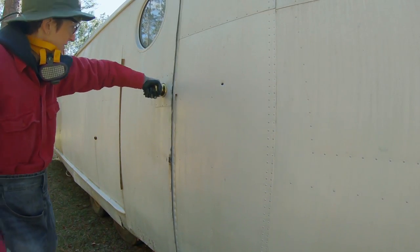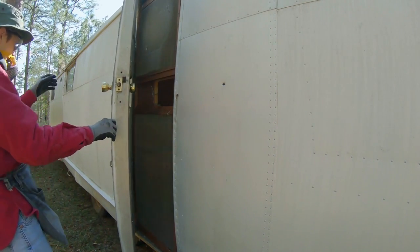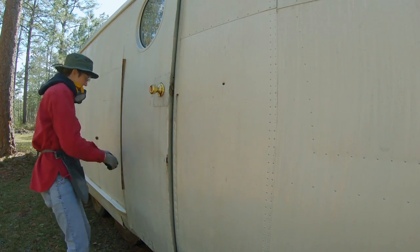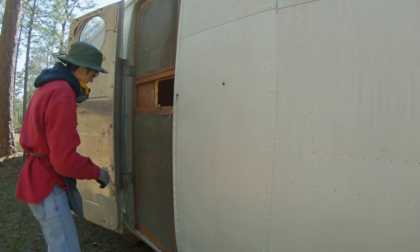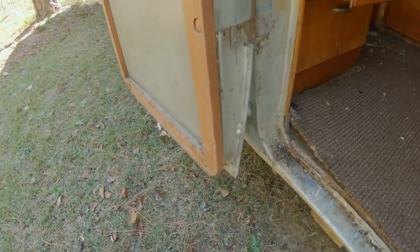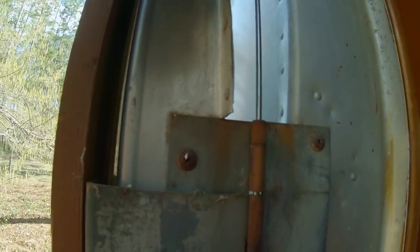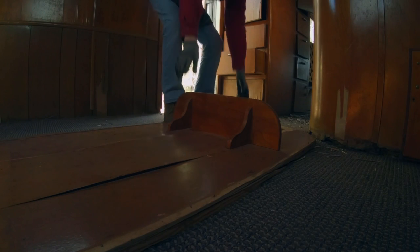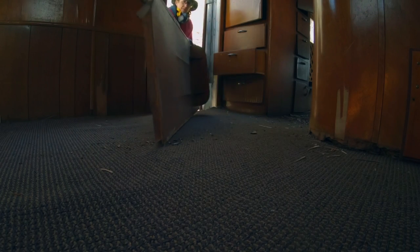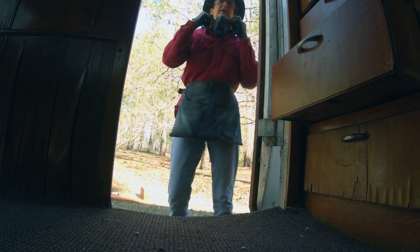So to get the back door open, all I had to do was just turn the knob and pull. Oh, I don't like that noise. Part of my problem here is the hinge pin is out of this part. Got a new respirator.